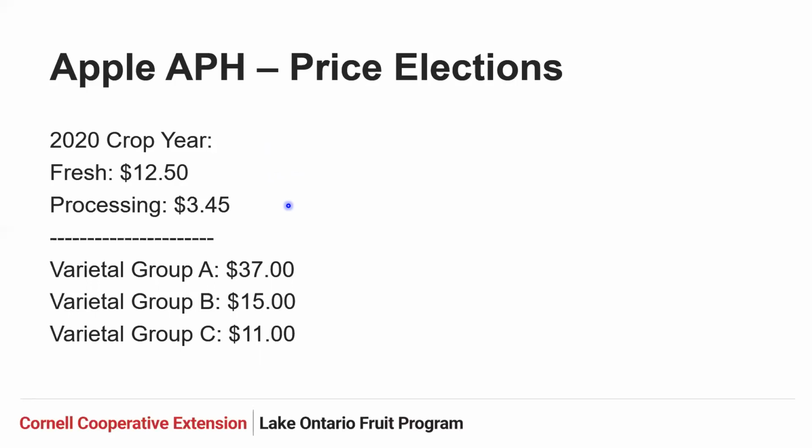If you elect to create varietal group insurance units, you will be paid $37 per bushel of varietal group A, $15 per bushel of varietal group B, and $11 per bushel of varietal group C. These prices are adjusted by RMA from year to year based on price history.